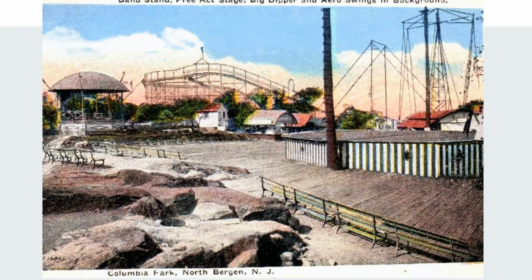Now, the Big Dipper was a popular style of roller coaster used across the United States during the 20s. On average, that roller coaster would have taken about 6 weeks to complete.